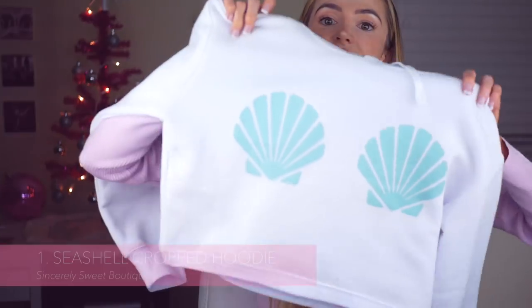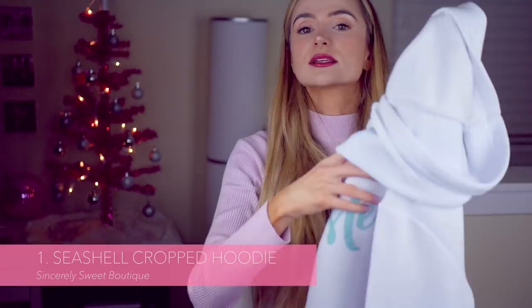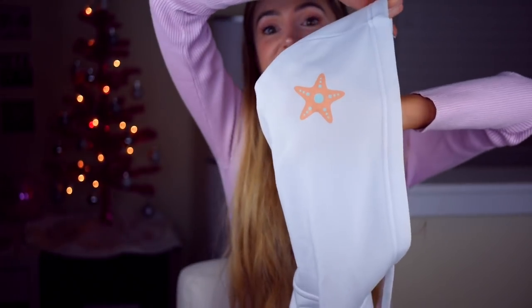Item number one, this amazing mermaid, it's like a crop hoodie. It says mermaid on the back as well. You guys just saw it last video, but you haven't seen my favorite detail on it. On the hood, there's a little sea star. That makes me really happy.